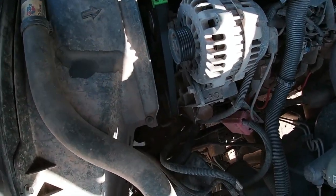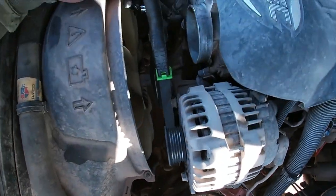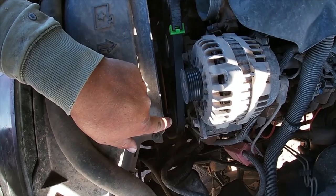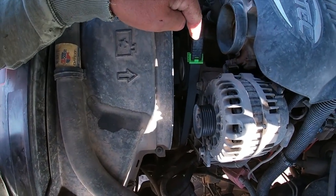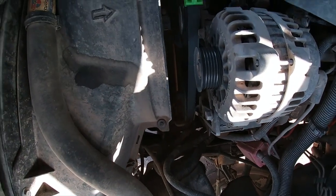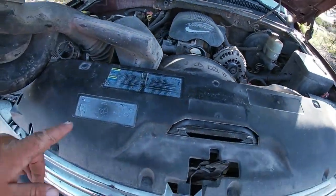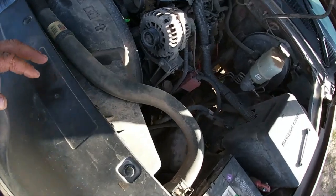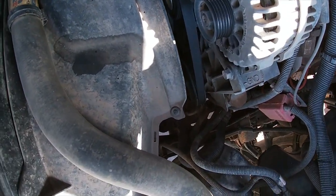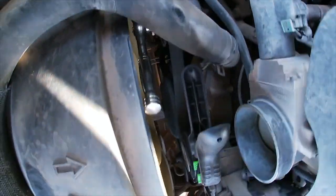One of the things I do when I'm changing out belts or an alternator: I use the wrench to disengage the tensioner, then I pull all the slack back and put a clip on it. So when I put the new alternator on, I don't have to re-thread my belt on all the pulleys. Thank God for pulley diagrams, but this right here, I just put a clip on it. It tightens the belt up and makes it really easy to reinstall your belt. It doesn't come off of anything.